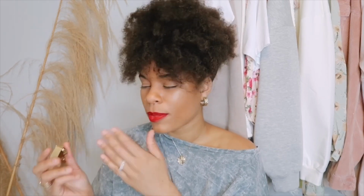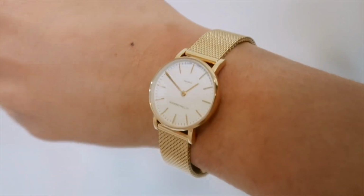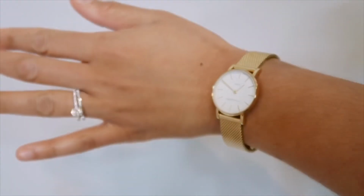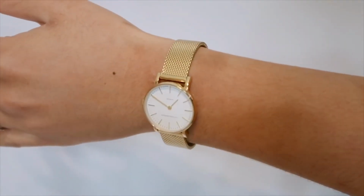And if you feel it, like I can't explain it over a video, but if you feel it in person, you will really honestly think that it's way more expensive than it actually is. It's so affordable. I think that this is less than $100. I want to say that it's maybe $80 or $70 or something. Seriously, such a nice watch for how affordable it is. So yeah, love this watch.